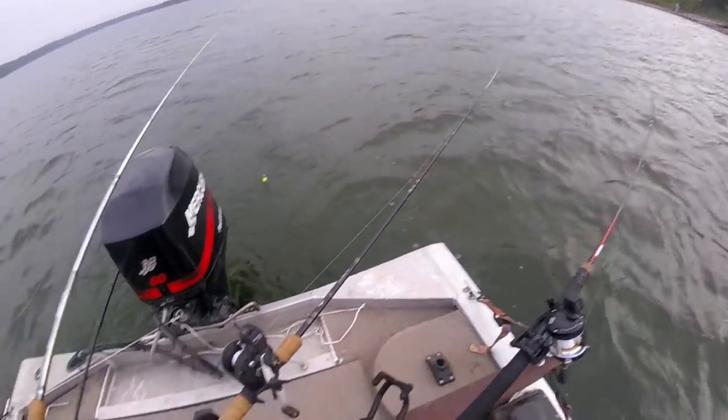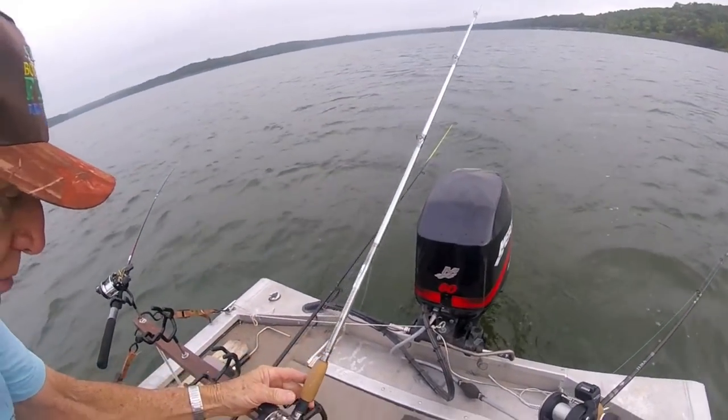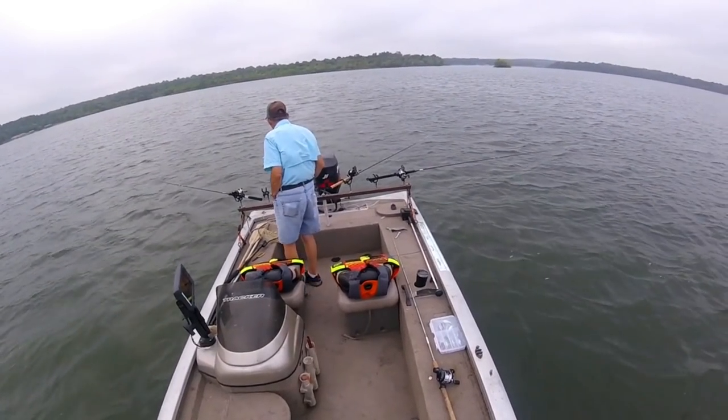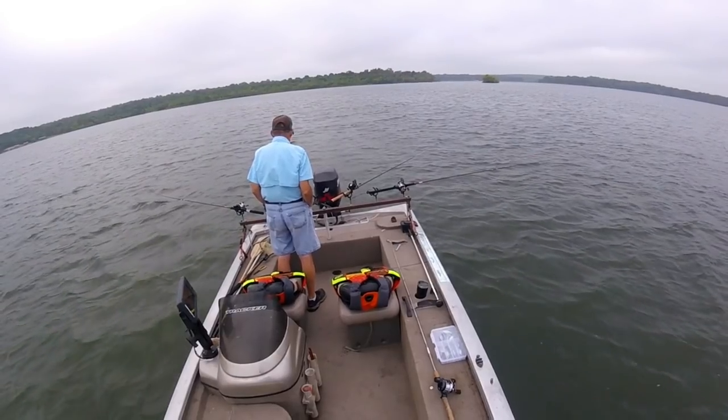Well, the rods are all in the water now, and we're about ready to rumble. Dwayne's going to watch those rods while I get all set up here to get the electronics going.